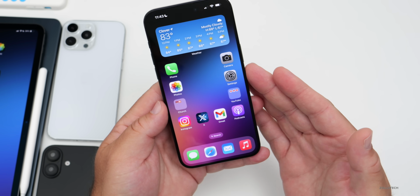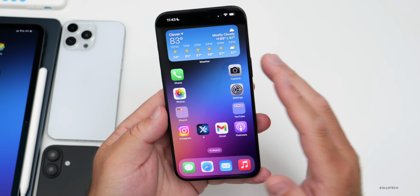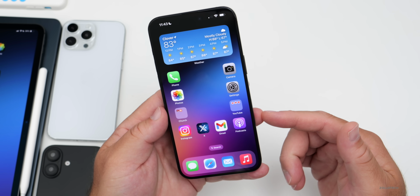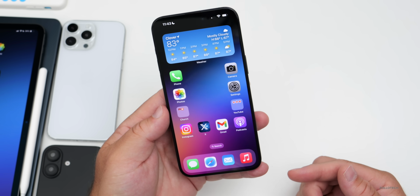I've actually used the Sonos app for a while, but some people were using features within it, and then they released a new app and wiped out all of those features. They're now considering bringing back the old app, and I think that's a great idea, as the app definitely should not have been released without prior app features being implemented first. So that's something that hopefully will change very soon.